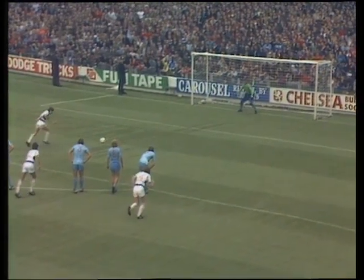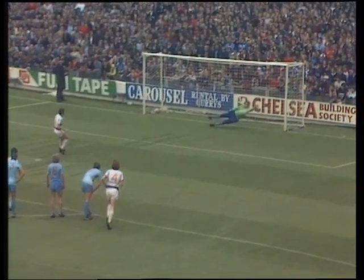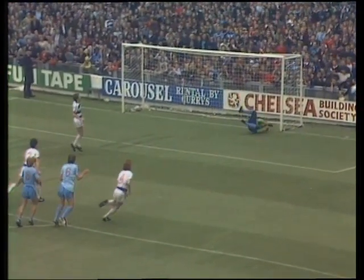But did he move before Clive Allen struck the ball? You can see clearly his feet are moving well before the ball was struck. But in its way, I think rough justice was done.